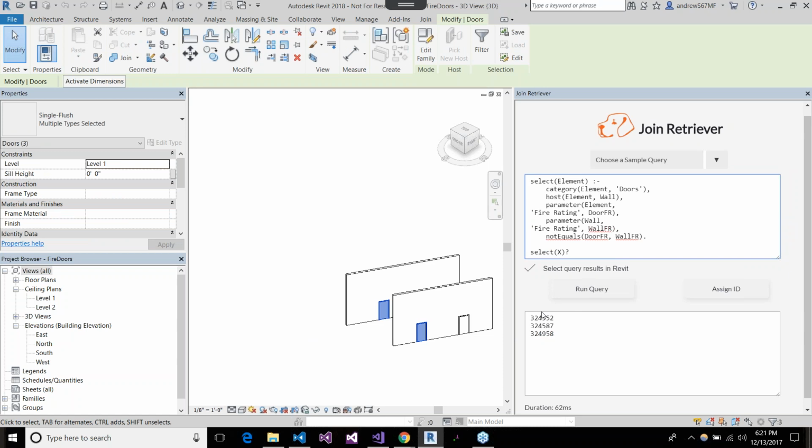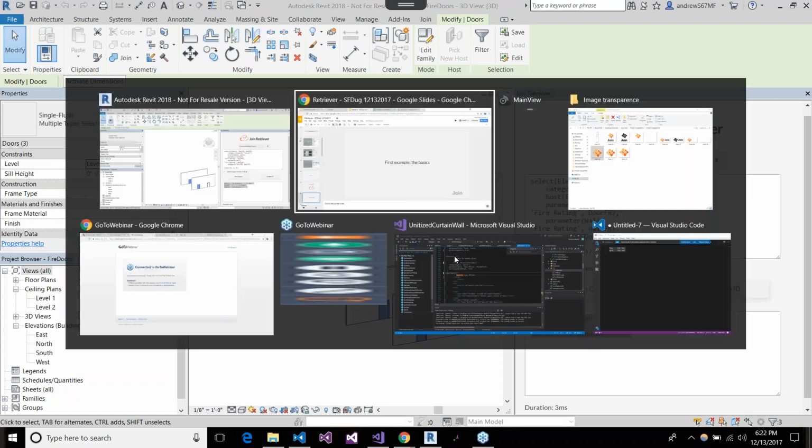Okay, and great. So there's some numbers here and some stuff's been selected, but I don't know if I believe you. So what we can do is we can also extract the actual fire ratings. So I'm going to modify the query here and run it with these new things. And we're able to pull out the fire ratings for the door and for the wall and see, oh yeah, they are actually mismatched.